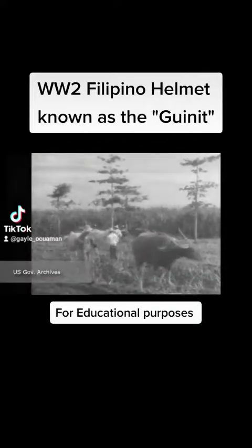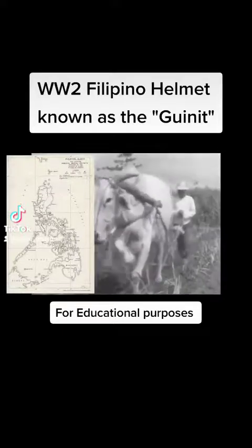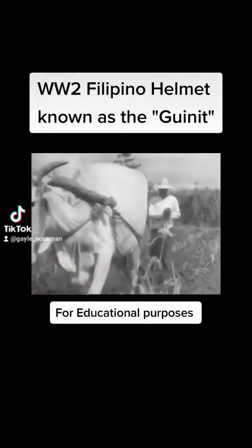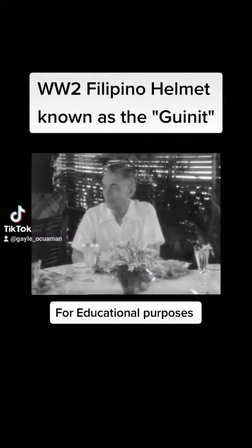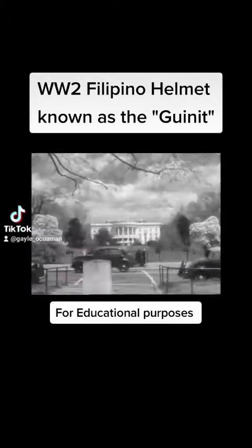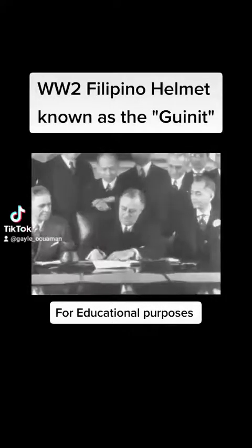In the early 20th century, the Philippines was considered by many the pearl of America's young empire. Newly acquired from the Spanish in 1898, by 1935 the country had entered a transitional period towards independence, guided by the US, with plans to release a free democratic republic by 1946.